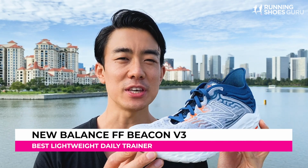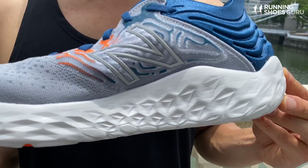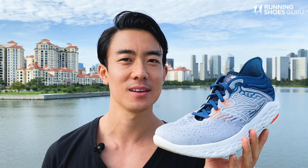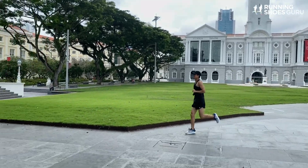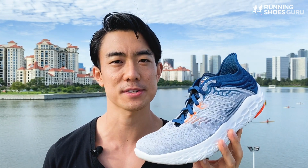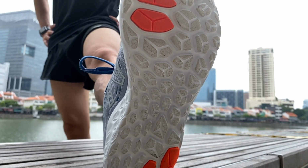Now the Beacon V1 and V2 were lightweight tempo trainers, but the V3 now has a thicker midsole with more cushioning, which makes it an excellent daily trainer. I choose the Beacon V3 when I want a running shoe with excellent ground feel, but is feather light compared to other daily trainers. It has minimal outsole rubber, but it has velvety smooth ride transitions. And running in the Beacon V3 is sheer pleasure.